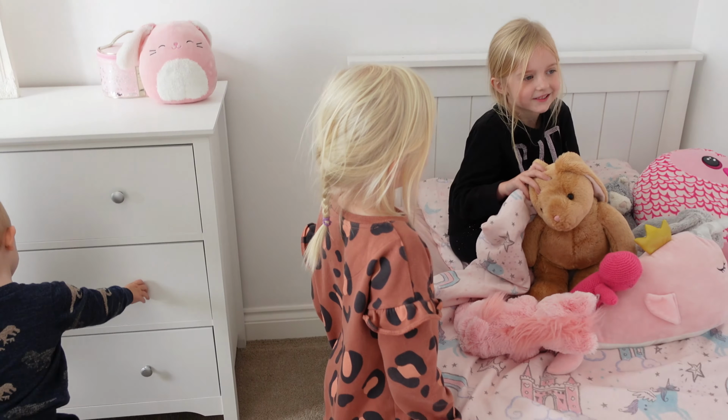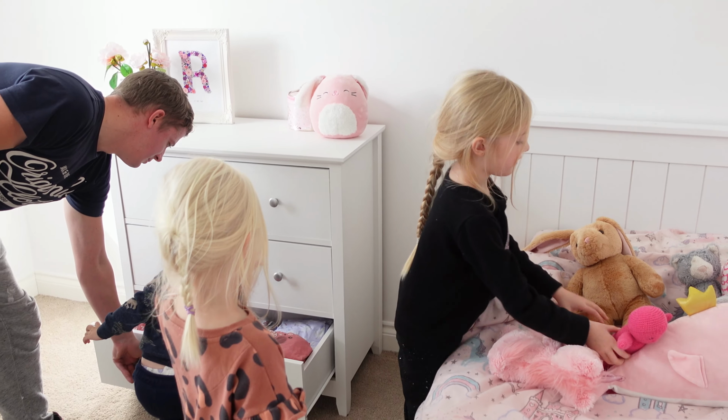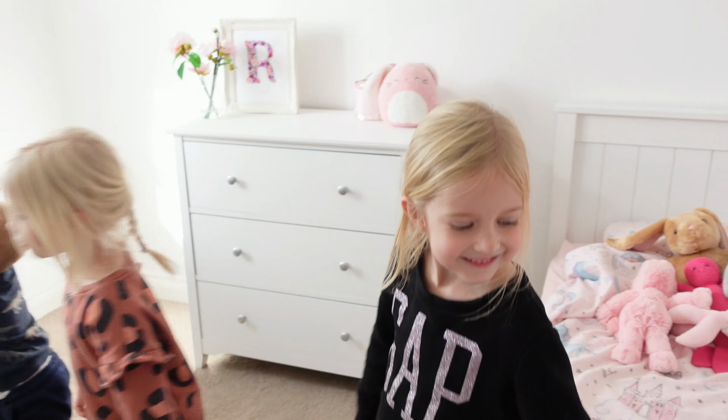What do you think of your new bed? It's too soft to sit. Too soft to sit in? More clothes. Tommy's just got to check everything, Daddy. Love it. Is that a good surprise? Yeah.